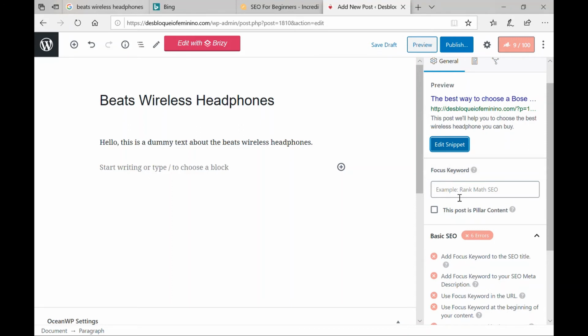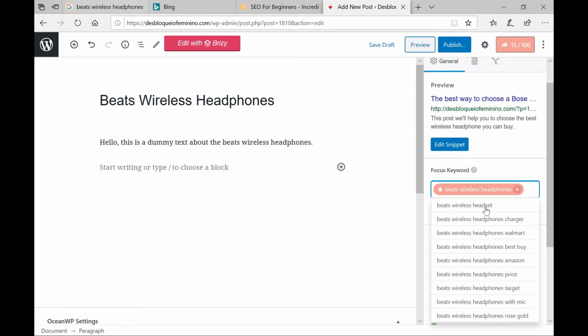Here, it's all about putting your keywords. So within the plugin Rank Math, you can put up to five keywords. All right, so let's say Beats wireless headphones. See, it even gives you options right here, and you can choose it from here. And you just click, and it will go.